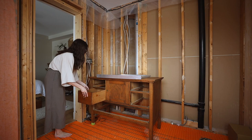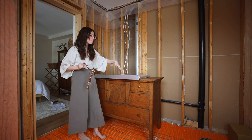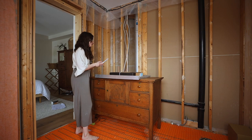I'm wondering if we can get a piece of quartz or marble or something custom cut just for longevity, because wood on a bathroom countertop probably isn't the best idea. We're just trying to envision how this is gonna look and where Zach's going to put the sconces.